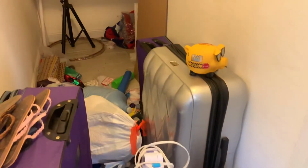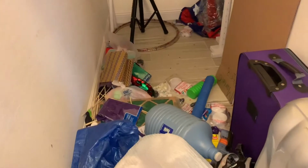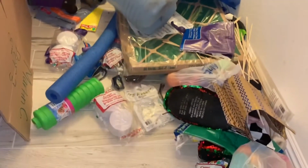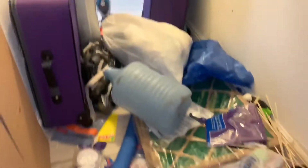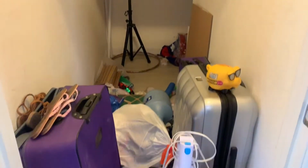The first day I took out all the bags that I had ready to just drop off to Goodwill, and then I started decluttering everything. We have everything from party supplies, machines, luggage, to water jugs. We have tons of things in here that are not supposed to be in here, and some of them are just all over the place that I have to put in a bag.